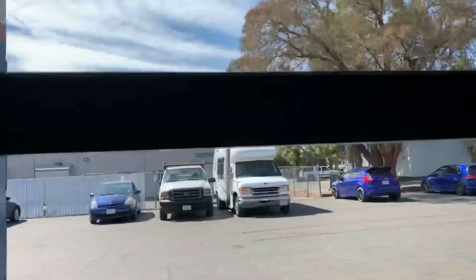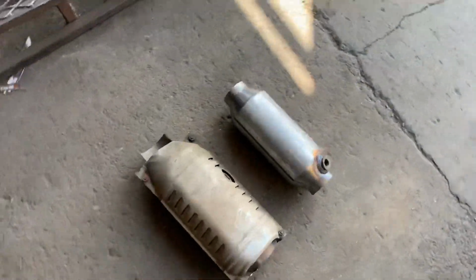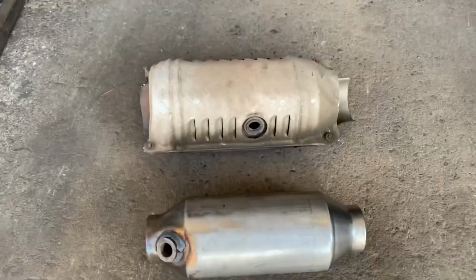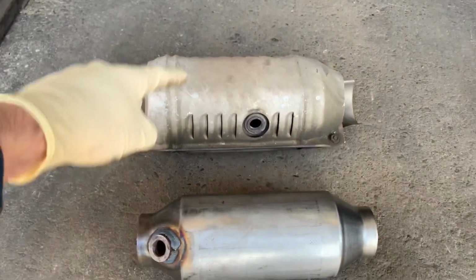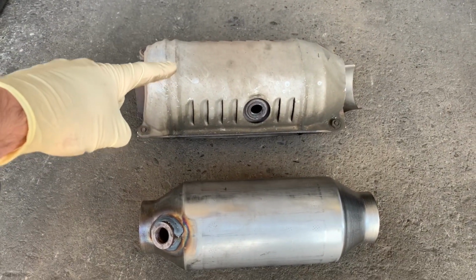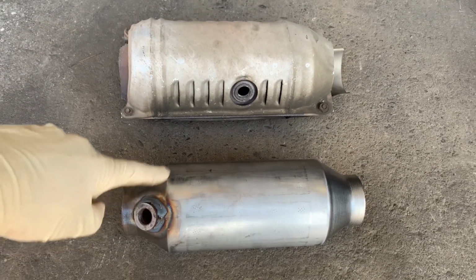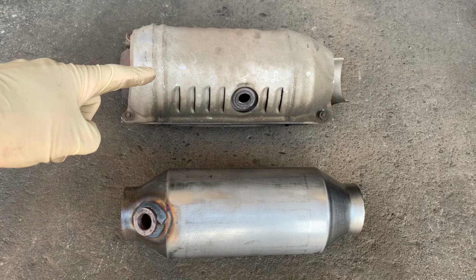What I want to show you is in most cases on the Accords, similar to the Fords, we're going to be looking at something like this. So this is an old scrap piece that I had to show you what an original Cat looks like on an Accord like this one, and then what the replacement would look like. And again, visual difference here between the two.